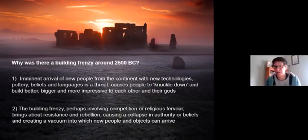The other way, the flip side, the other way of looking at that is that there is an increasing amount of building activity and monumental construction at the end of the late Neolithic, perhaps because of competition between different communities, or perhaps because of some sort of religious fervour. There's all kinds of ways you can think about why people might have been building them. But basically, this causes a bit of a problem, in that there's a sort of collapse.